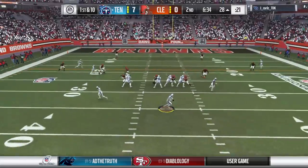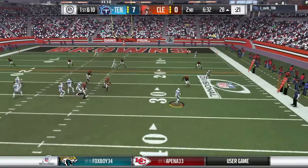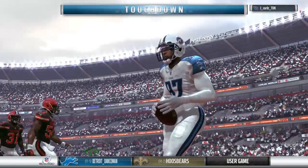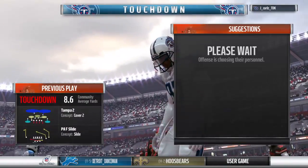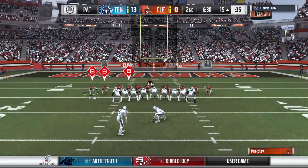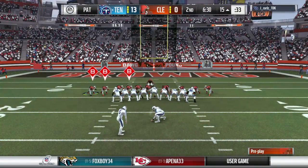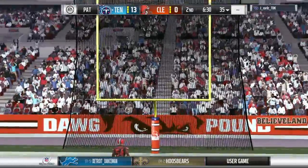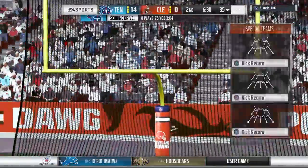Now a play fake here on 1st down, letting one go deep for the end zone. Got a man, and it's taken in for a Titans touchdown. Josh Doxson, 2 catches, 2 touchdowns here so far. And the Titans are going to add on to their lead. And it's up and good.